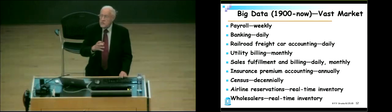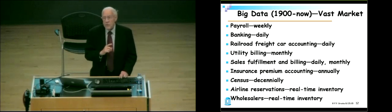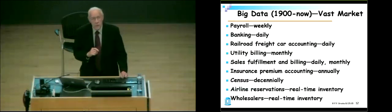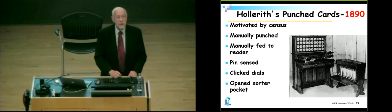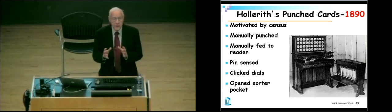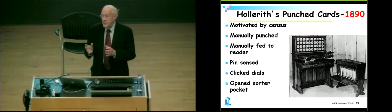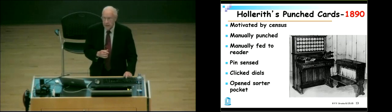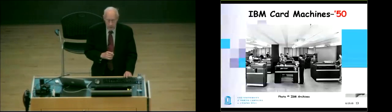Now, most of the ones on this list can be done in a batch fashion. It turns out that the inventory problems, whether it's Air Force seat inventory or whether it's wholesale drug inventory or hardware, can't be done that way. You have to have a real-time system that will change the inventory, and credit card accounting is an inventory problem, minute by minute to stay up to date. And it turns out that required another whole kind of development of computers.